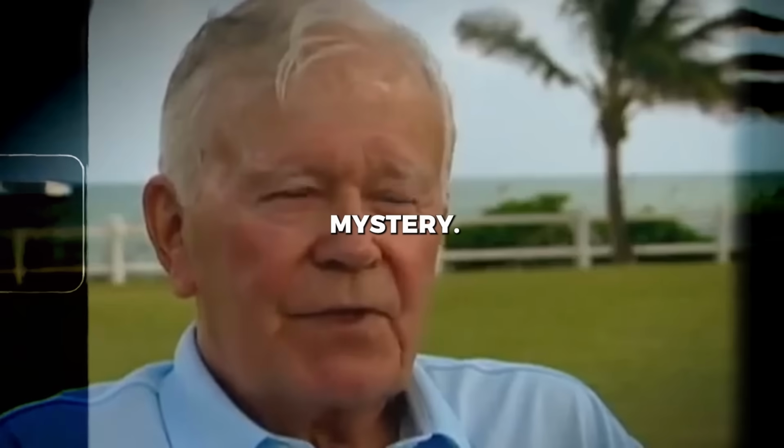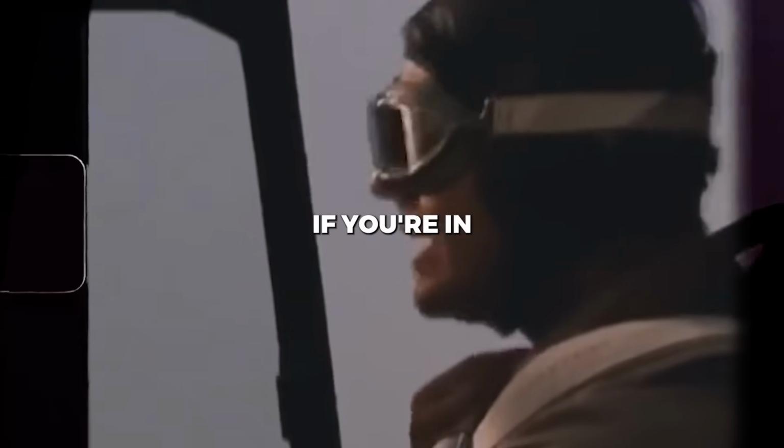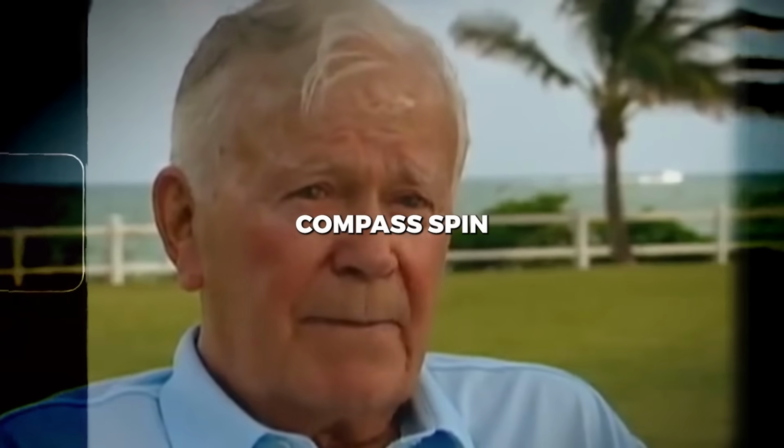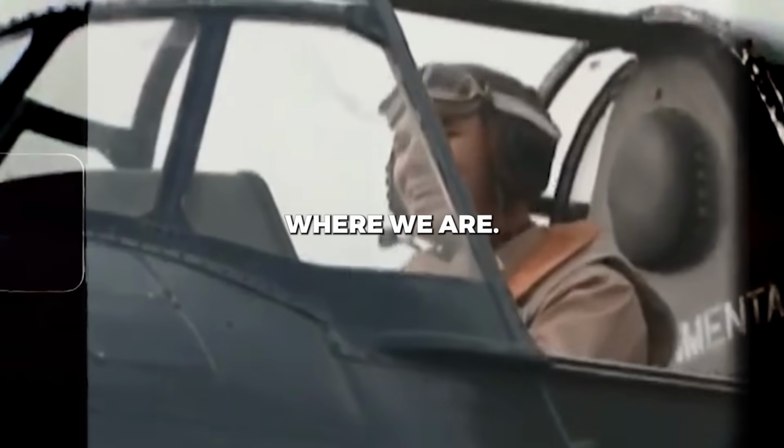Flight 19 mystery is that the flight instructor, he said that his compasses were out. Well, if you're in a thunderstorm, there were thunderstorms in the area, a thunderstorm will make a magnetic compass spin, and you just kind of lose control. I don't know where we are.